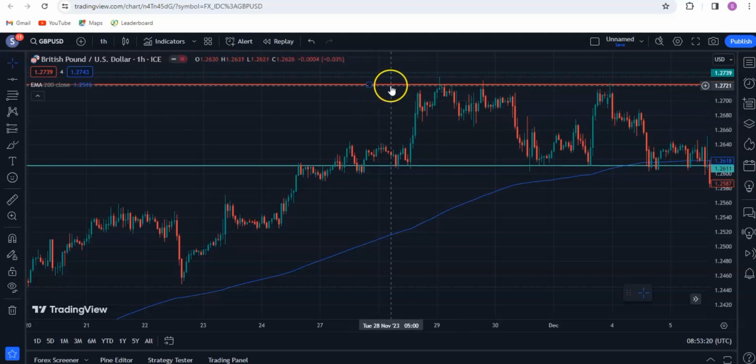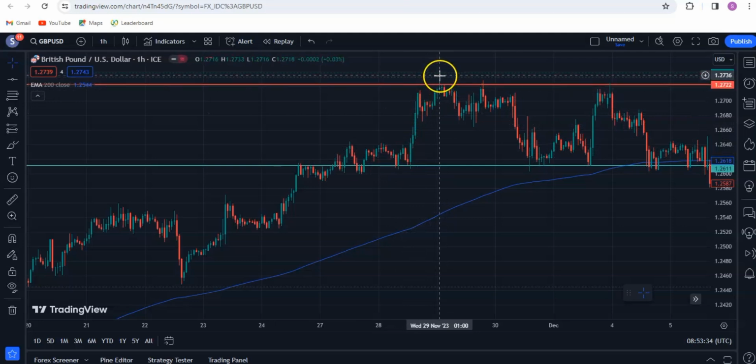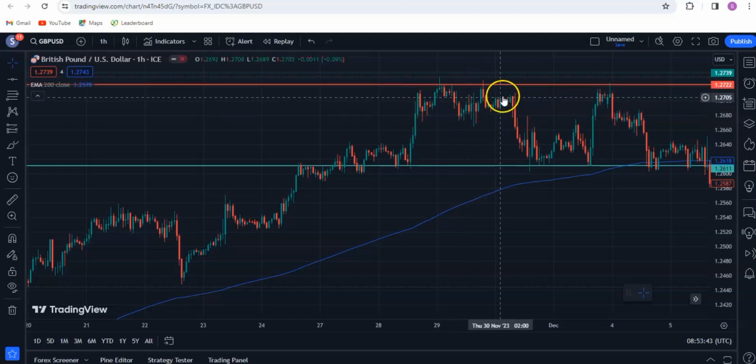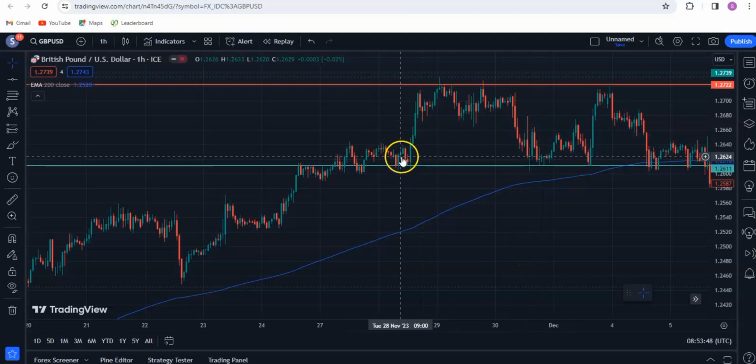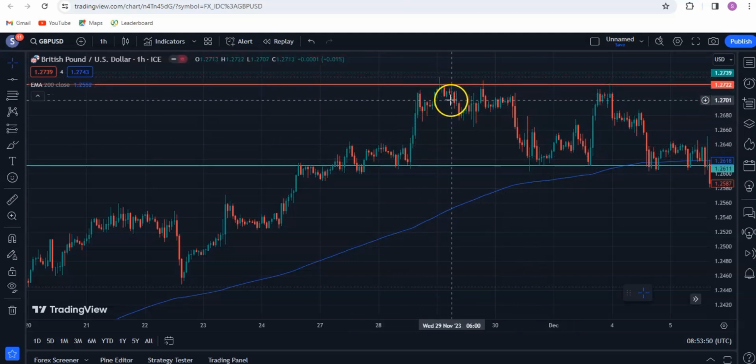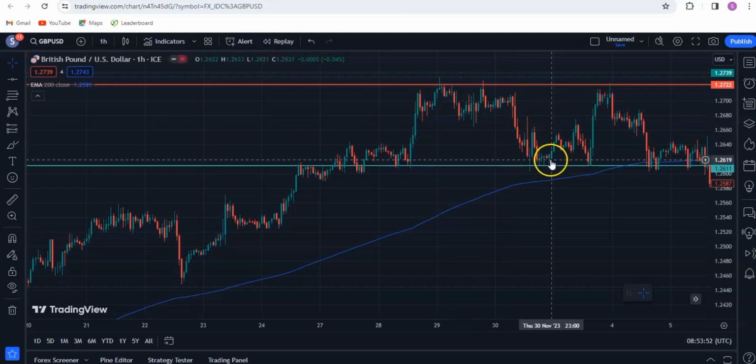Now this red line I drew here is a resistance, because you can see when this becomes the support, the price moves up, it touched this line here, wasn't able to break it, retraced back down and touched the line again. Then you can see whenever the price comes back to touch this line, there is always a reaction from the market that the price is coming down. So now I want us to pay attention to this. The market goes to touch here, and here we have a reaction, the market comes down.